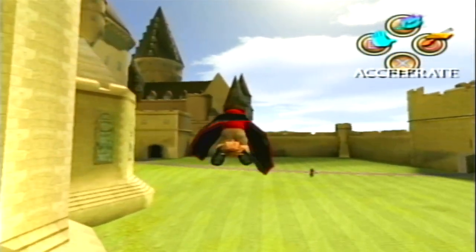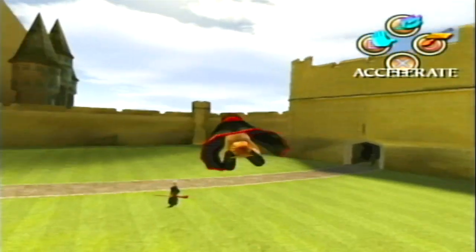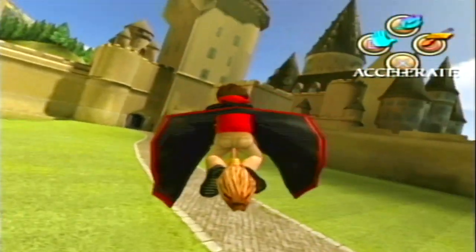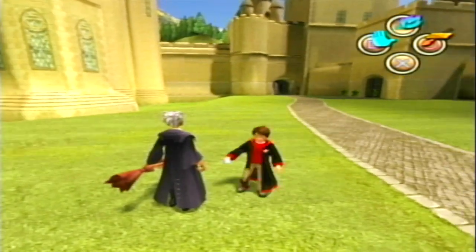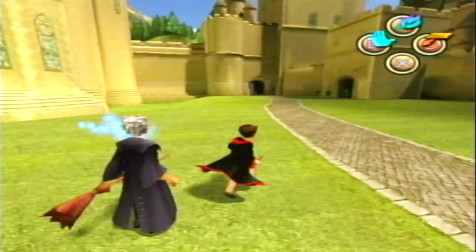So the confiscated items room once again. Let's see here if we go towards... Yeah.